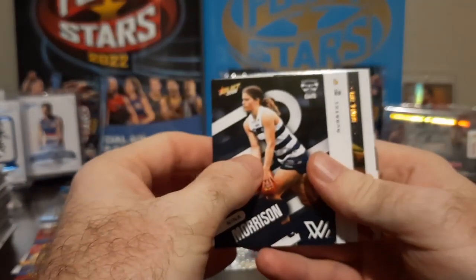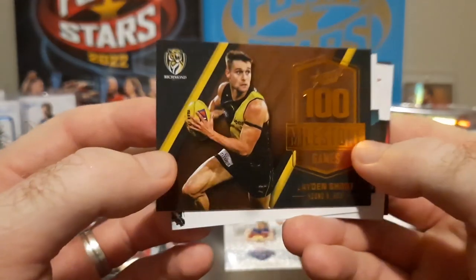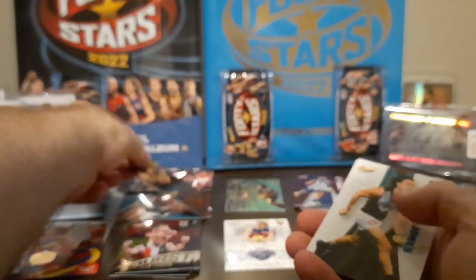All right, what have we got next? We've got a milestone card. Here we go, from the Richmond Tigers. Jaden Short, their previous best and fairest with the club. 100-game milestone card. Absolute star from the Richmond Tigers. Milestone card there.